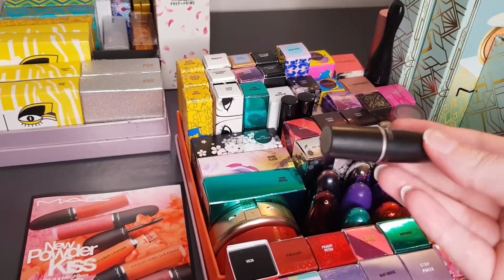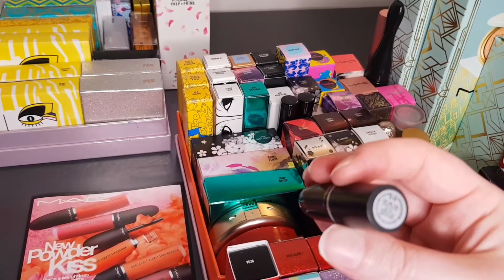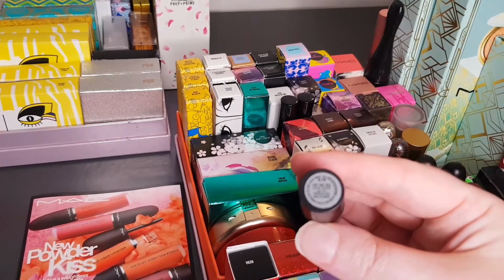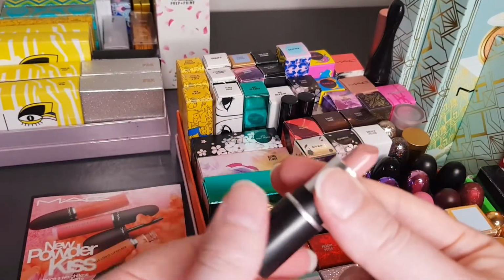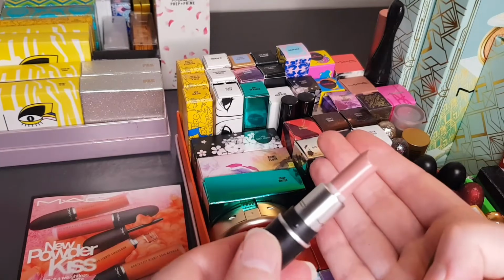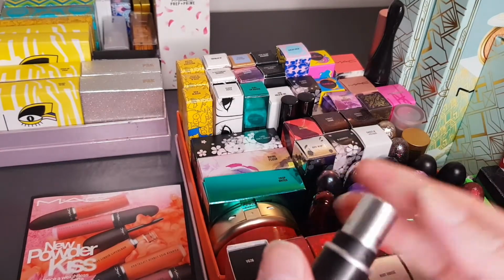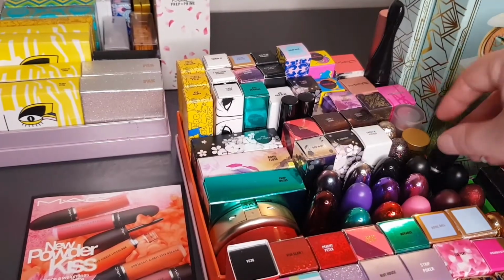So this is a mini lipstick. I wanted to keep it just because it's a mini size. It is called Sip the Tea Luster Lipstick. It says not for individual sale. It did come with a mini lip gloss and a mini something else. I will show you those in the video as well. But I think it was like a mini pink set that they were giving away as a gift with purchase. I certainly didn't purchase these. So there you go.